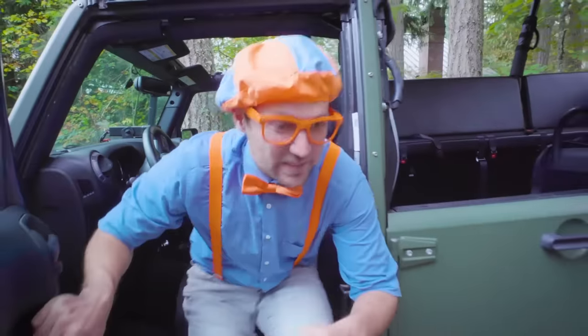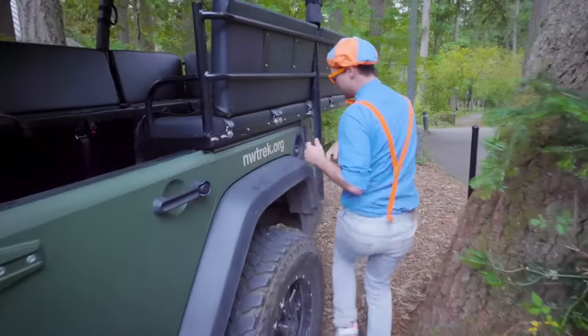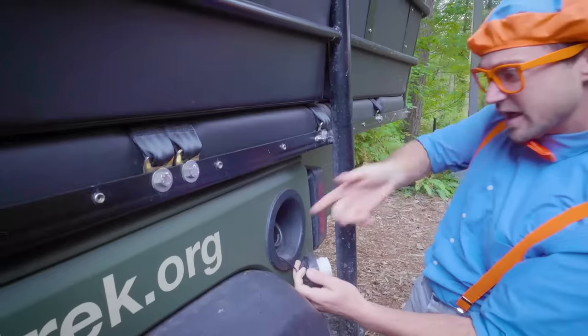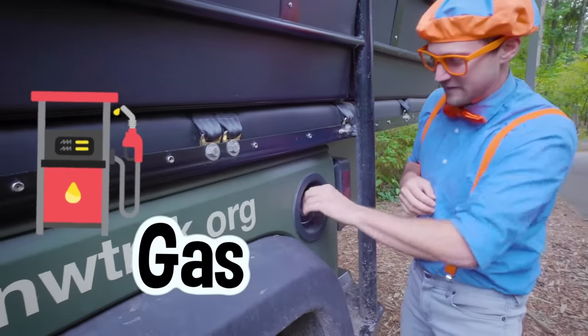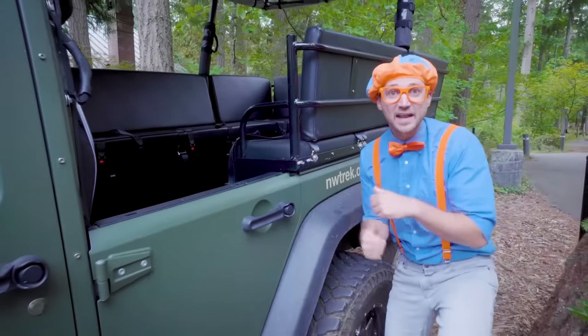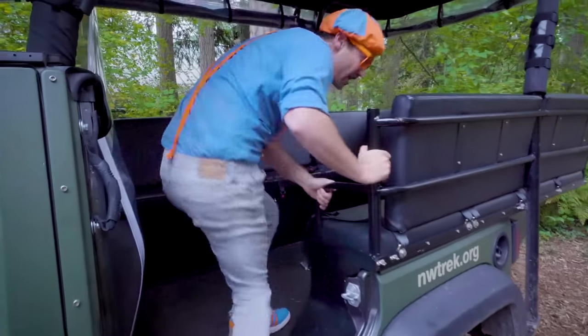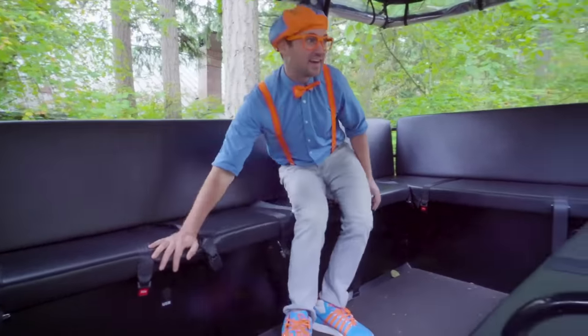All right, first we need to finish our vehicle tour. All right, check this out. This is where you fill up the vehicle with gas. Yep, it's nice and full. All right, there we go. Oh, now into the back of the vehicle. Whoa! Check it out! Whoa, there's so many seats back here. Whoa!